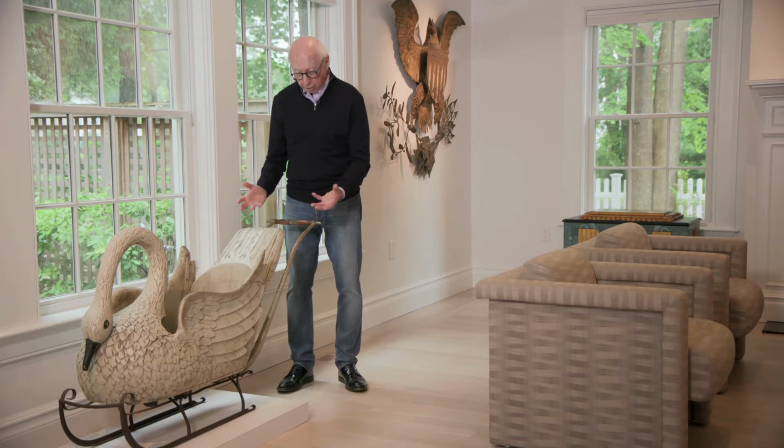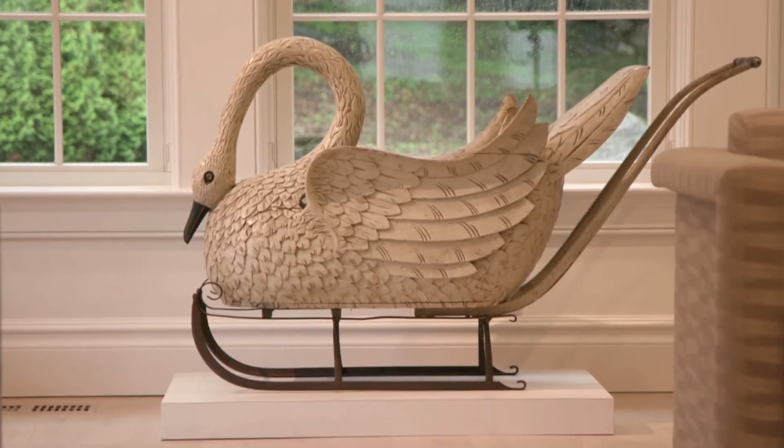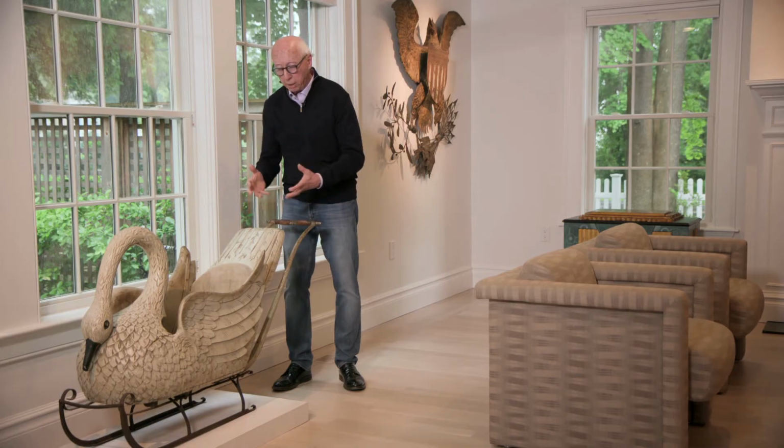Ours is approximately twice the size, and this really resonates as a major piece of folk sculpture. So in terms of trying to value our piece, I would say this would be north of 100. And it's just another great story for what folk art can do and what Roadshow has done for people.